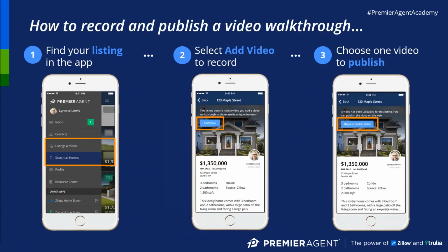First, from the menu in the Premier Agent app, you find your listing. And you find your listing one of two ways. First, if your listing is already active, you click on Listings and Video. Now, you can take the video prior to your listing being active. If the listing is not yet an active listing, what you'll do from the menu of the app is click on Search All Homes, as you should see on the screen in front of you. When you click on Search All Homes, you're then going to pull up the search for that property by the address. So now that you found your listing one of those two ways, you'll then click the Add Video button to begin recording. It's very simple.